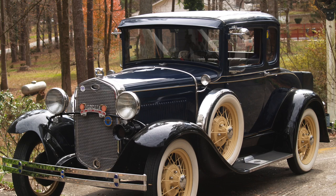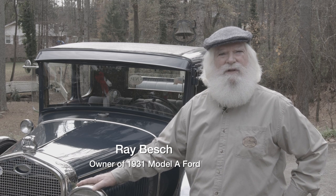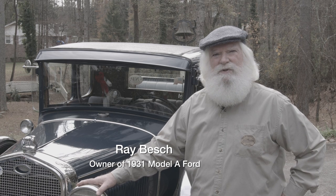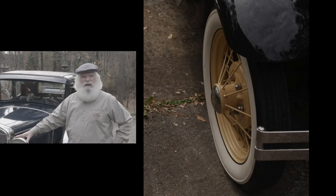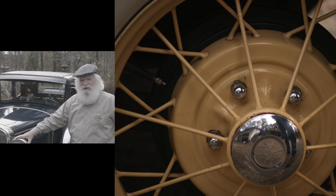It's a four-cylinder, 40-horsepower motor. Has four-wheel brakes, similar to what you drove all the way up into the 1960s before they put disc brakes on cars. It's a three-speed manual transmission, non-synchronized, and it has wire wheels, tires with tubes that are getting a little bit harder to find, but we can always find them.